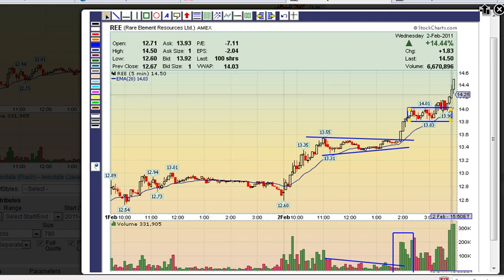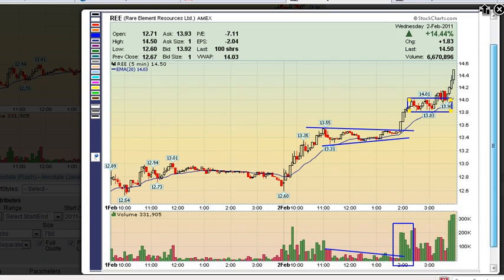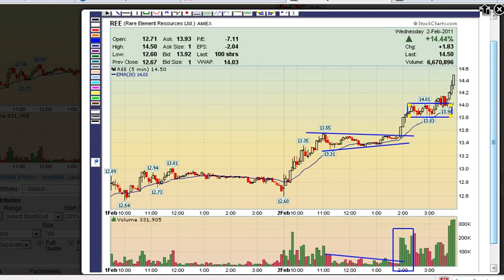When you see a stock that closes like this on this kind of volume, these are the kind of stocks you want to take home as swing trades, or an overnight hold. Because a lot of times, when they close on the highest tick of the day like that, they usually see follow through the next day, usually a gap up the next day. And we did see a small one. Today is Thursday, so I'm making this video the day after, and it did gap up a little bit, maybe like 20 cents or so.